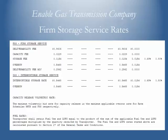The deliverability fee is actually similar to the firm reservation fee on a pipeline. You have to pay this to guarantee that in fact the gas can get to and from the facility when you need it. The capacity fee itself is the charge on the total capacity that you are asking to be reserved in their storage facility. So let's just say you want a BCF of space in their storage facility. They're going to charge you this 2.3 cents per month for that. And then the actual monthly storage fee is going to be about $0.015. And then you see they also have an interruptible storage service as well.